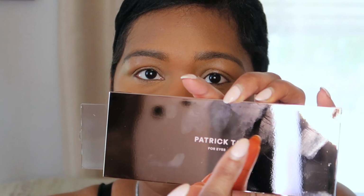The only thing I'm going to say off the bat that I don't like is, you see already I have fingerprints on it. It's not a big deal. You can just wipe it off. I'm not one of those people that's really extra about packaging. It's not that serious to me. It's not like this is going in the window of my car or something that everybody's going to see. So it's easy, you can just wipe it off.